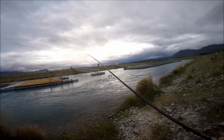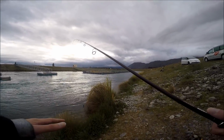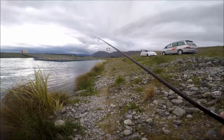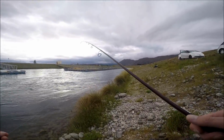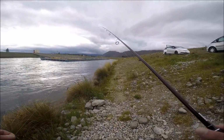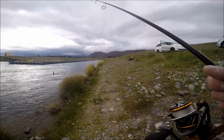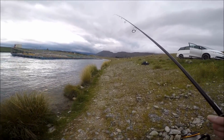This evening I've come back to the canal. We could call this part two of today's efforts. We just had dinner at the pub and thought, why not come down and do a few hours fishing before we go back to the cabin. Basically, just got a wee egg from Trent from Trout Pro NZ.